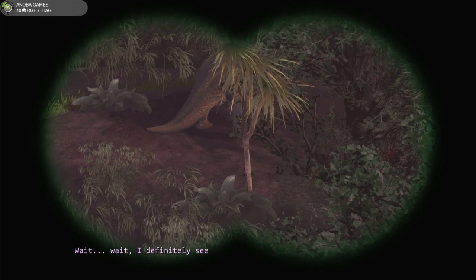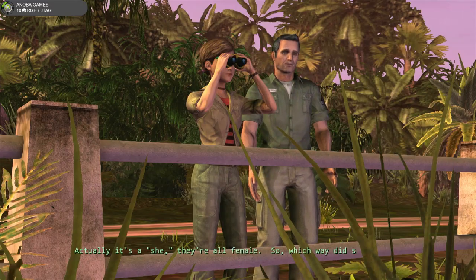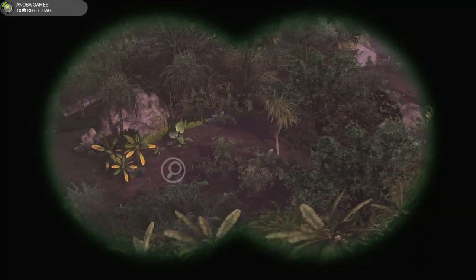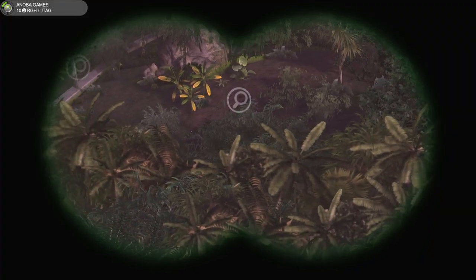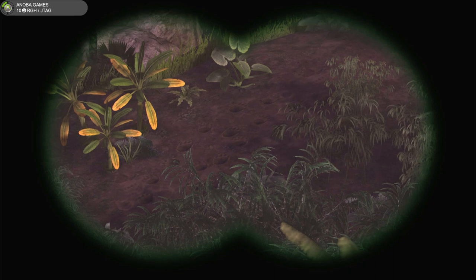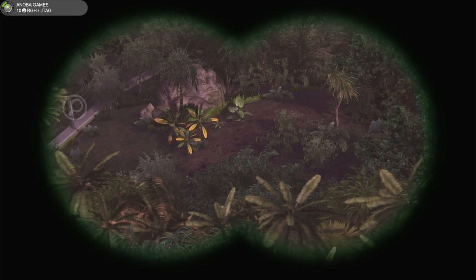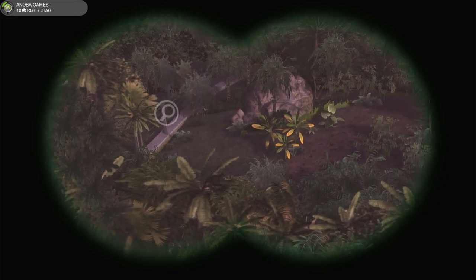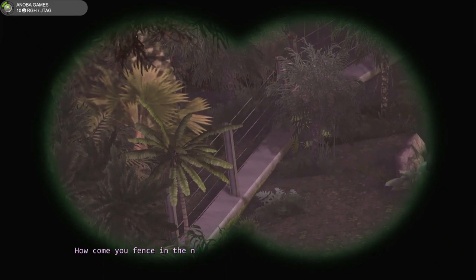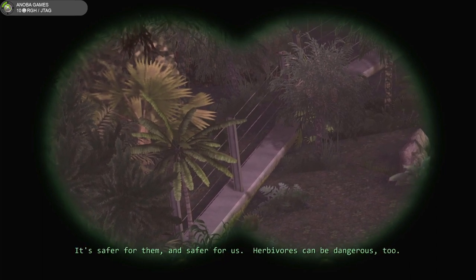Wait, I definitely see one. Oh, he just ran away. Actually, it's a she. They're all female. So which way did she go? There's a bunch of, like, dinosaur footprints around that plant. Our triceratops are big fans of banana leaf. They're probably nearby. How come you fence in the nice dinosaurs? It's safer for them, and safer for us. Herbivores can be dangerous, too.